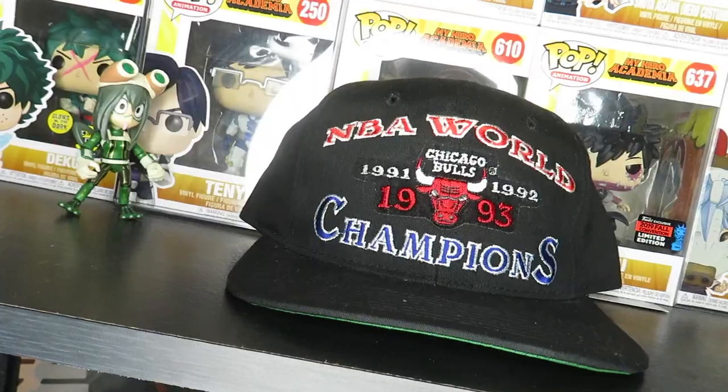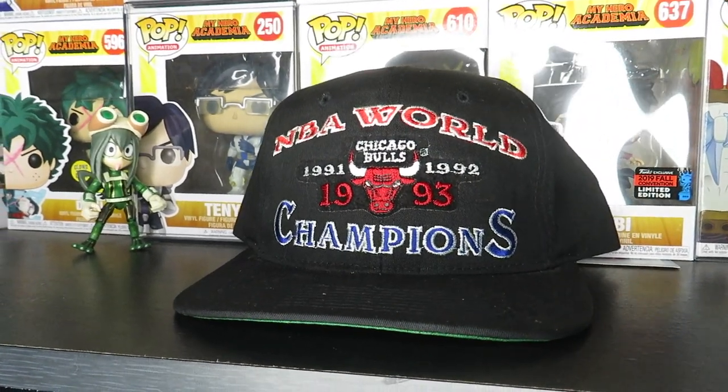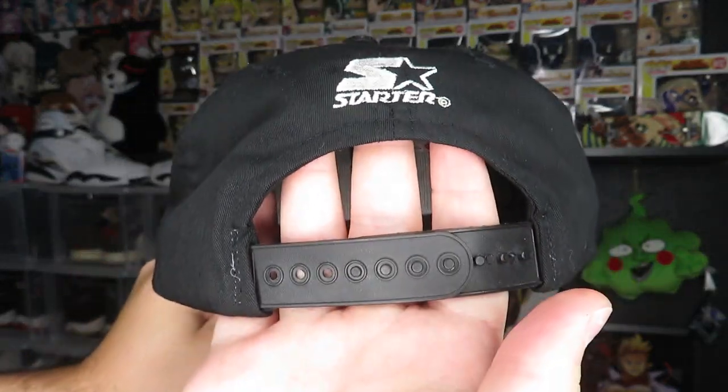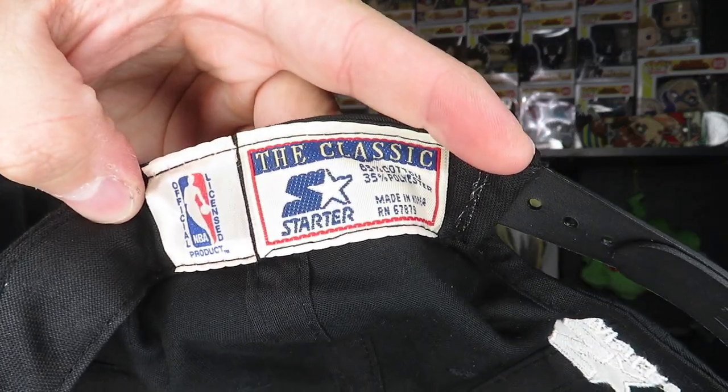But it's this 1993 NBA World Champion Chicago Bulls hat. Now one is by Starter. So on the front, you got the NBA World Champions, 1991, 1992, and 1993. This was the first three-peat. And then on the back, you got the Starter logo. And then on the inside, there you go, Starter, the classic. And another hat with a lot of wearability. Like I said, you can't go wrong with black, white, and red. This is one that gets a lot of wear.